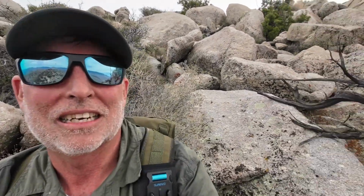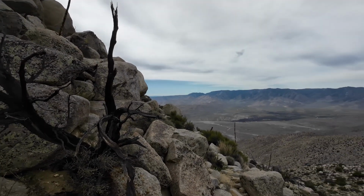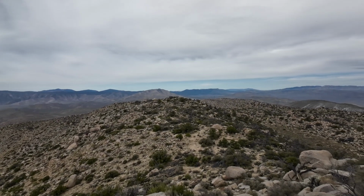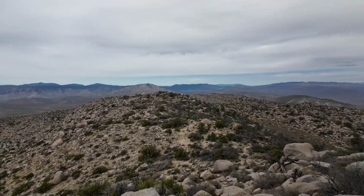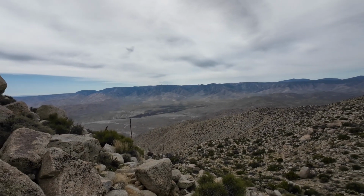All right, I'm taking a break. This last part is steep. And to give you an idea of what the view I have, check this out. That's looking due west. As I slowly spin around to the right, that's where I've come from, way off in that direction. In fact, way off in the far distance in the clouds, you can actually see San Jacinto. Hopefully, once we get to the top, you'll get a great view of the Salton Sea and Imperial Valley.